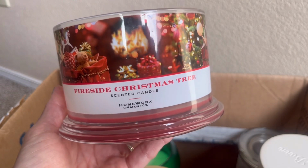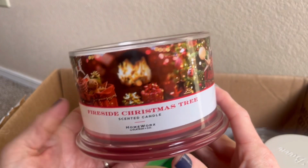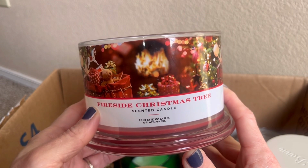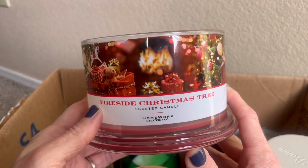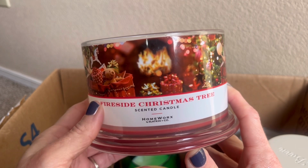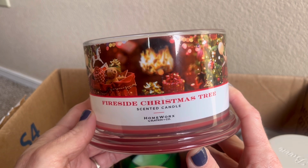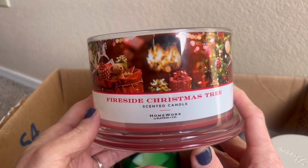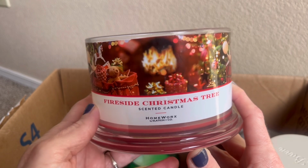Now, I will say that this fragrance this year, if I burned more than one of these, I almost found it to be overwhelming. This one was pretty strong for me. I would say that this one was a good solid 8. If I had burned all 3 of them in my house, it was just way too much.